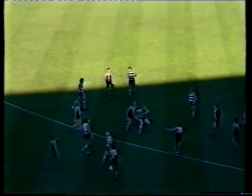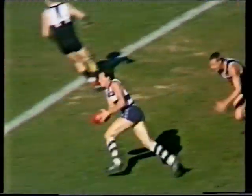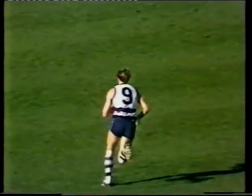There's the throw in again. Mossop certainly having the experience in the ruck, down to Morgan. Cunningham and Christensen. Christensen too quick. Gets clear. Drum used the body beautifully. Can play on here to Mick. Game number 200. Will he goal?